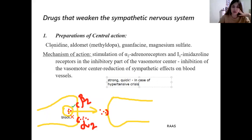And clonidine, for example, is not used nowadays, at least in Russia, because it also has many side effects, as it is a very strong sedative drug. So it can lead people to unconsciousness because it is really strong. If you mix it, for example, with any other sedative drug like alcohol, you can even lead the patient to coma. So please pay attention to that. Strong drugs.